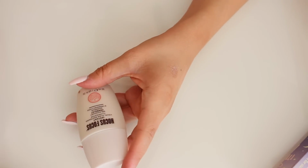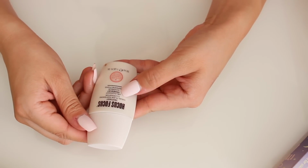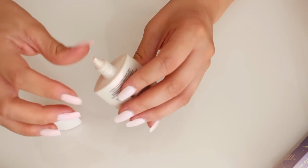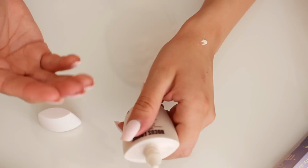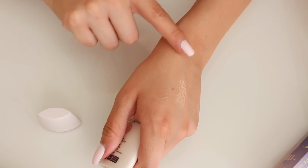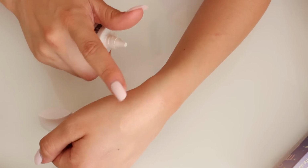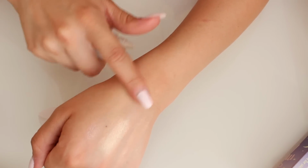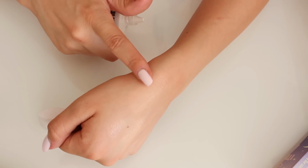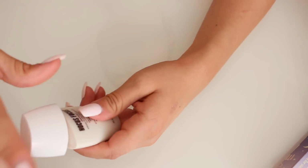Then I have this one from Soap & Glory. This is called Hocus Focus Instant Visual Flaw Softening Illuminator. This one is really nice as well. Let me go ahead and swatch it here, and let me see which finger is cleaner. So this one kind of shears out, it's right here. You see it? It's very, very subtle. But what I like about these is that they're very natural for day, or you can use these as a base and then put a powdered one over top and have something extremely, extremely glowing.